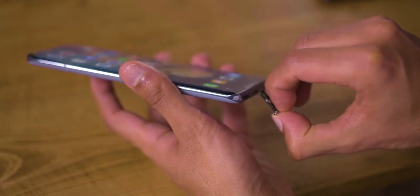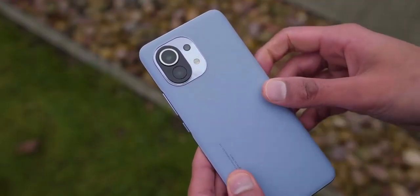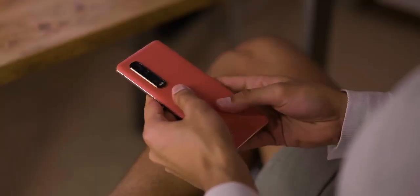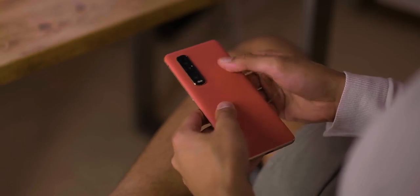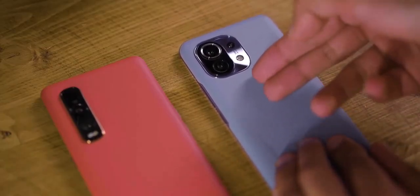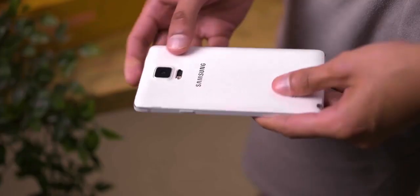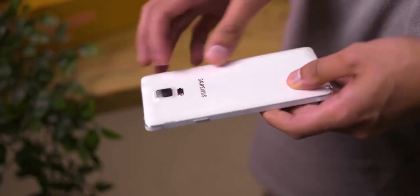Like if you look around this phone, it's got some really nice flourishes, like an IR blaster, a dual SIM tray, and the waveform-like speaker grille. But it just doesn't feel great. I'm usually a big fan of vegan leather, like the Oppo Find X2 Pro has this really plush quality to it. But they've made the back of this phone just a little scratchy and plasticky. It feels a lot like Samsung's Galaxy Note 4 from 2014, and that finish was not particularly liked.